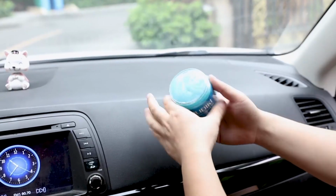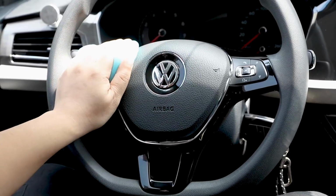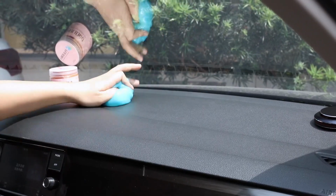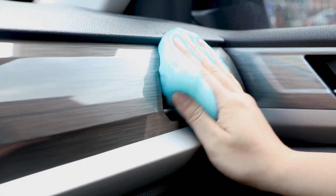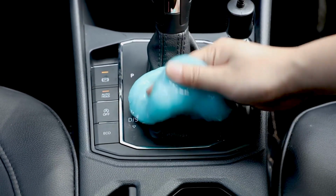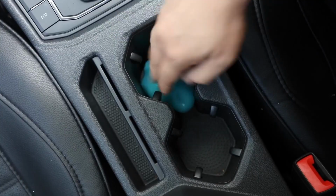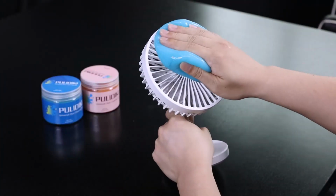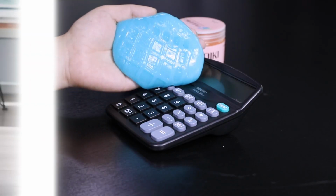This cleaning gel is a versatile tool for tackling dirt and dust in hard-to-reach places like car air vents, cup holders, keyboards, and more. Made from eco-friendly materials, it's safe to use and incredibly easy. Just press, lift, and watch the dirt disappear. Reusable until it turns black, this long-lasting cleaning solution comes in a sealed jar for convenient storage, making it a reliable companion for spotless surfaces every time.